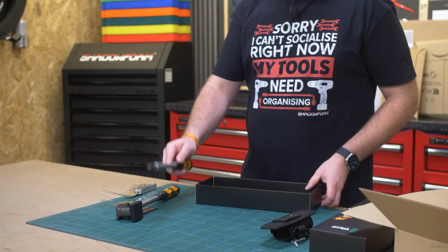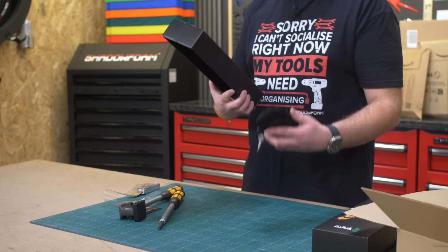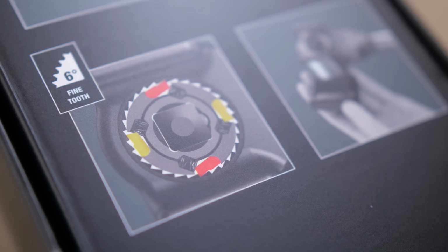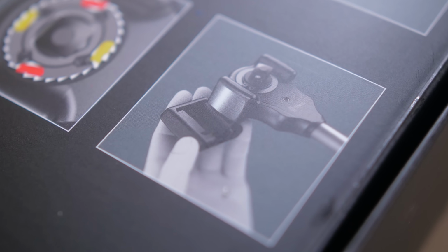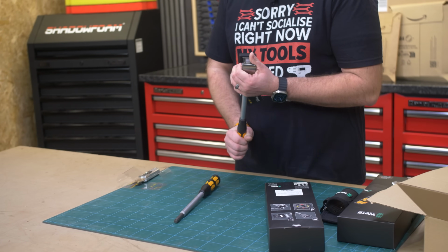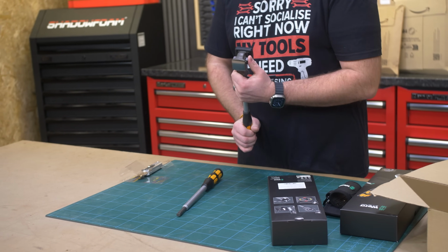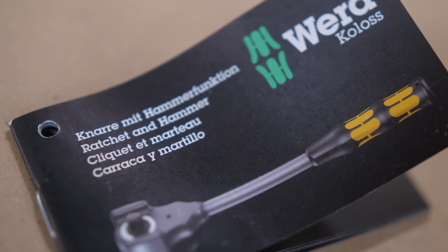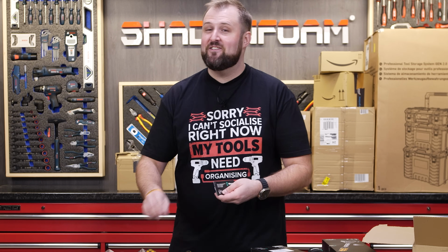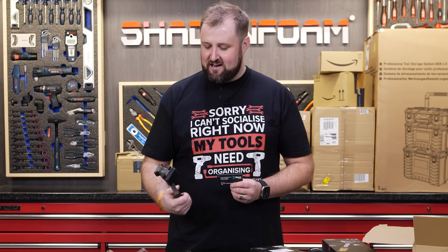The whole thing looked weird and strange, and I thought I'm going to have to get this and investigate. It's got a hammer function, fine tooth adjustment, and then a mallet, and you can also push this through, it says. So you can have a longer 1/2-inch driver, which is just strange, isn't it? It's got a label, they call it the Ratchet and Hammer. So there you go. It does exactly what it says on the tin. It's a ratchet and a hammer.